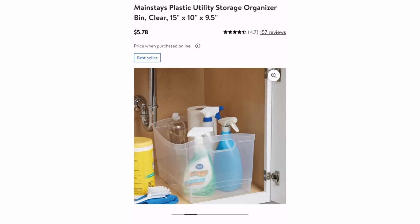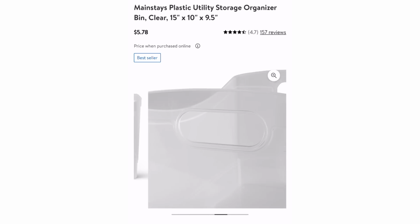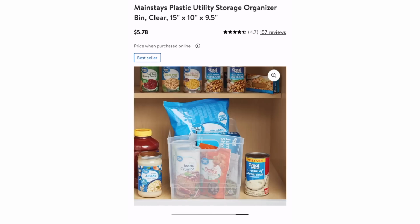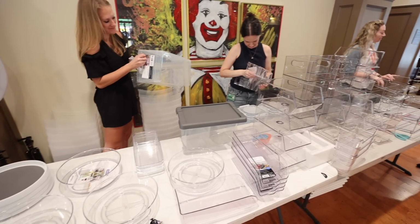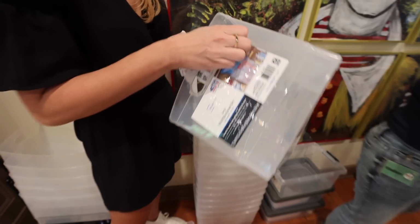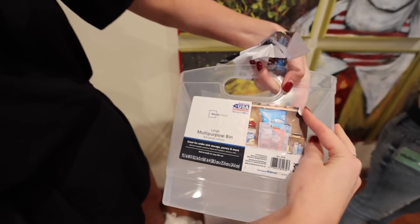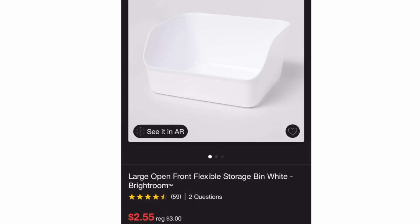And the first are these giant organizers from Walmart. They're from the Mainstays line, and nobody is talking about these, but holy bananas, they're only $5.78, perfect for deep pantries. 15 by 10 by 9.5. And they're clear. So if you have a lot of people using a space, you can see exactly what is inside. My next secret is rectangular bins that maximize your space with a low profile in the front. This makes it really easy to grab items and it keeps it organized.